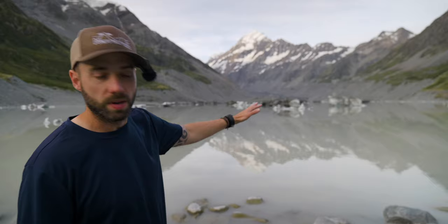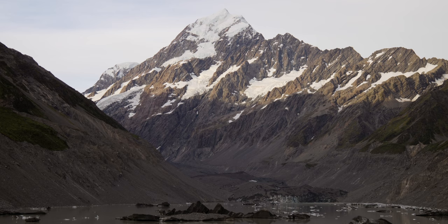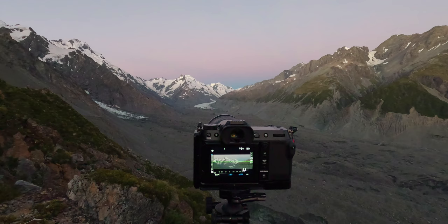One thing that does surprise me though about this glacier, I was here how many years ago now? 7 years ago, and my God, the glacier has receded significantly. And we are here to photograph these glaciers with my Fujifilm GFX 50S2.